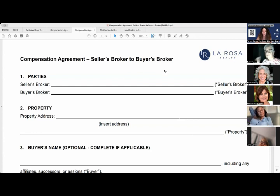So here is a seller's broker to buyer's broker. This is the first form you're going to fill out and send to that listing agent so that they can have their broker sign the agreement, not the agent. If the agent signs the agreement, you have to send it back. There's going to be a lot of agents that don't know what they're doing, and they're going to sign it themselves. They cannot sign it themselves. This is a seller's broker, not a seller's agent, to buyer's broker, not buyer's agent. So the brokers have to agree, because remember, the compensation is given to the brokers. It's not given to the agents, and then the broker pays you. So it has to be in a written agreement between the brokers.